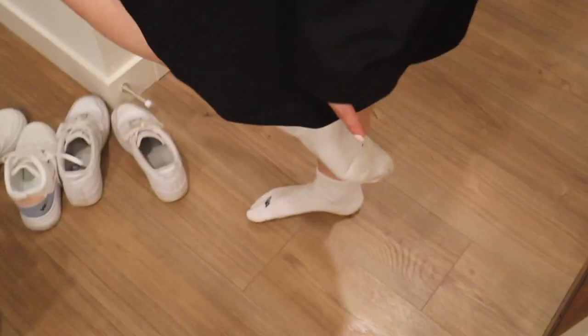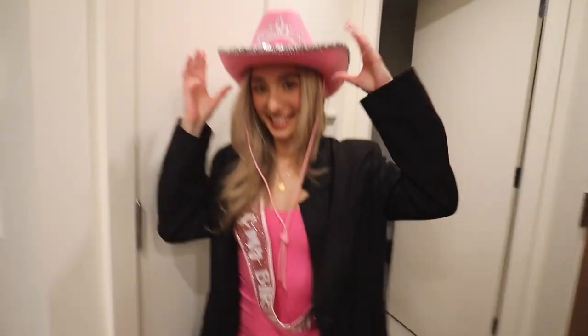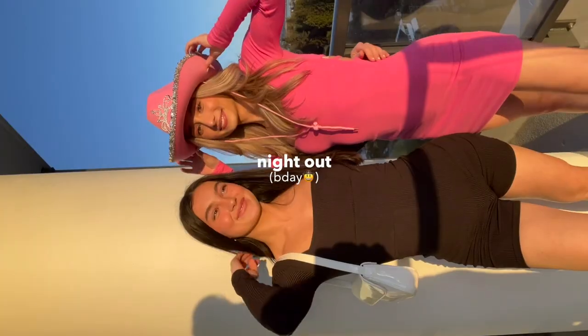Socks, TNA. Sash from Madison. Not sure where it was from. Courtesy of her. Cute. We're missing her tonight. Cute. Aww. With a little baby.